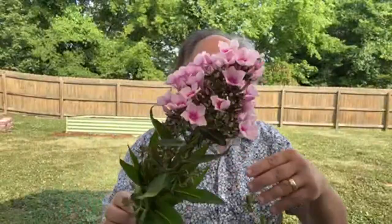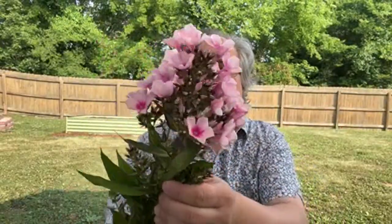So let me take a stem apart here real quick and show you guys. Now, you might have seen a flower fall off. Now, this is the one thing about phlox that I need to let you know. Oh, wow, look at this one. Okay, look how big this flower is. I mean, it is huge.